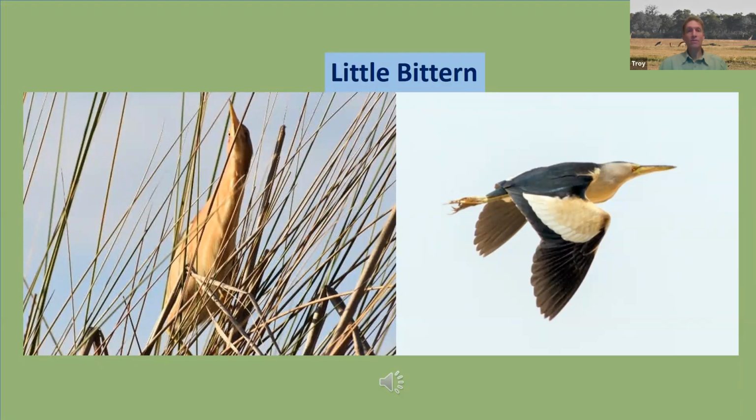Now, the guide wasn't too familiar with this bird because they're pretty rare, but I recognized it as a bittern because it had its bill pointed in the air like this, and when it flew off, it had that beautiful pattern. But yeah, as I said, they're probably also after those frogs. You don't really hear them very often, but if you were to hear one, here's what they would sound like.